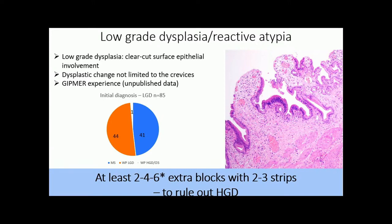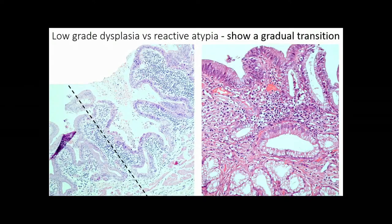And in these cases, we saw a few cases which had high-grade dysplasia, but only in one case did we see an actual carcinoma in situ appearance, and that was a case in which it had been whole processed. However, having said that, I think if you take a few more sections and it's still low-grade dysplasia, you don't need to do anything further.